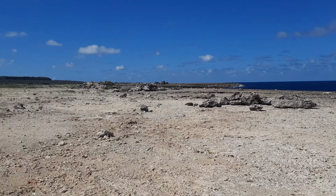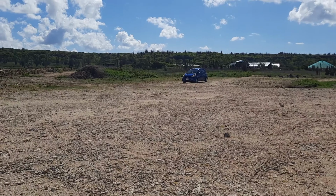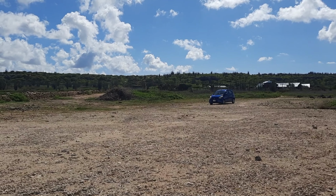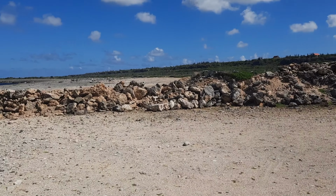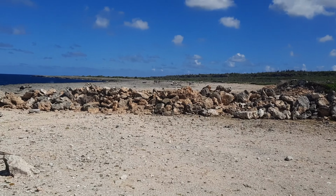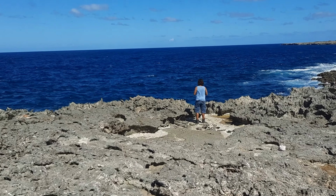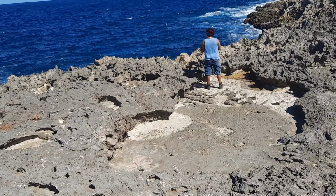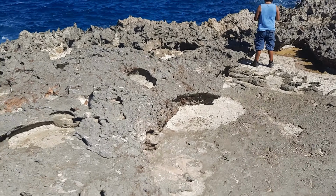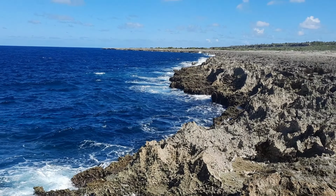Here at Arawak, where that Halloween party was, but there's no party going on now. It's just deserty and dry, cacti everywhere, some donkeys over there. We are on the windward side of the island here, so all the waves here are sweeping against the shore, and it seems like this porous volcanic rock, or this is old calcified reef, and that's some donkey. Wouldn't want to fall down here. You'd scrape yourself pretty good.